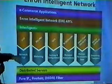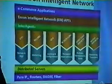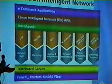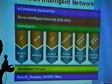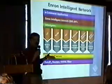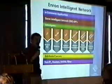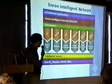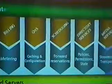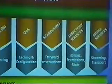I have some of the types of functions that we're building into the EIN here, although the list is much bigger, but these are some of the important ones. Clearly, things like directory services are going to be crucial to us. Things like metering and billing. QoS control is something that's very unique to the way we think about QoS. In fact, it is very different from other communications companies. Scheduling, our ability to actually reserve bandwidth at a future time and then configure the network to make it so at the right time.